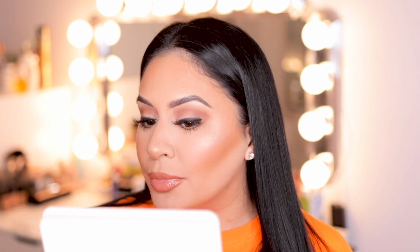But I am really living for the finish of this foundation. I think it looks flawless. I'm looking close up at the mirror. I've been having some issues with smile lines with some of my foundations. Like it'll just look dry in that area and it'll crease. I'm not seeing that. I'm seeing slightly right here, but so faint. It's a lot less than with some other of my foundations.